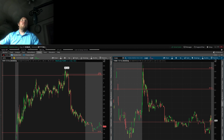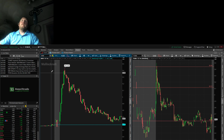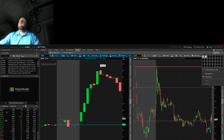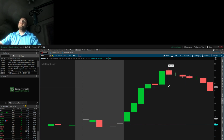And then my other play will be on this MNK. This is another good play that happens a lot. So you see this? This is the 1 minute candle. Right here, it shoots up, and no support, no support, no support. So there's really no support through this whole move. And then it finally finds the top of 544. But if you look at this, this is just straight up. So once you break support, where does it go? Down.